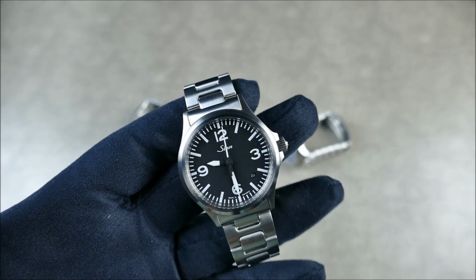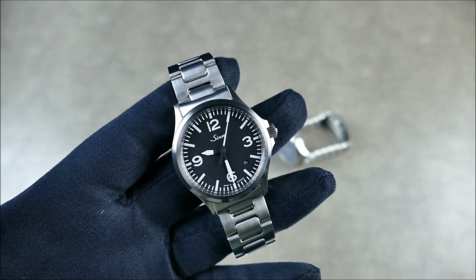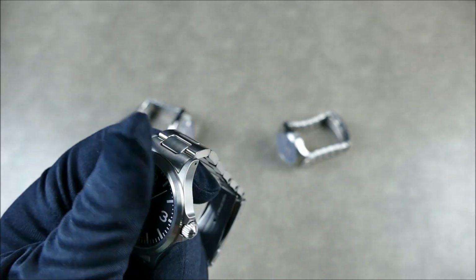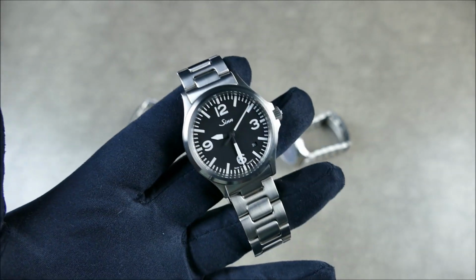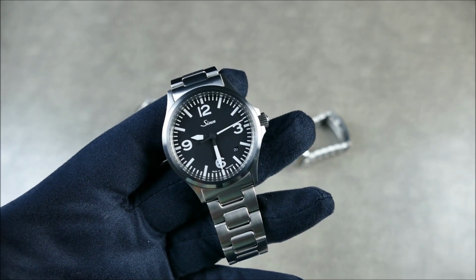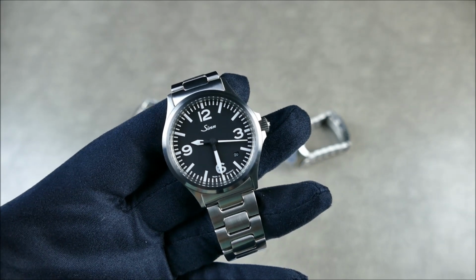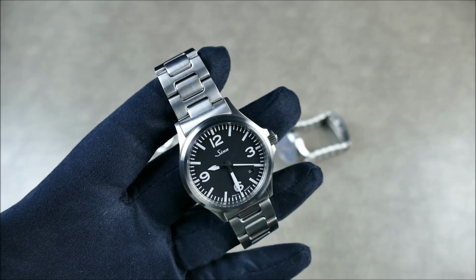This is pretty much the gold standard if you're going to spend up to $1,500 on an everyday, overdone sports watch. And when I say overdone, I mean that in the most complimentary way. It's giving you a lot of features that you don't need, but they're definitely very nice to have.